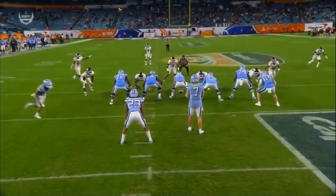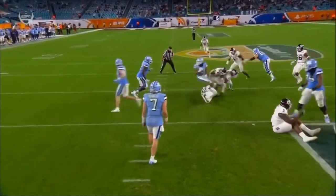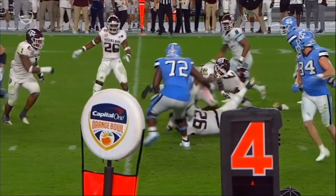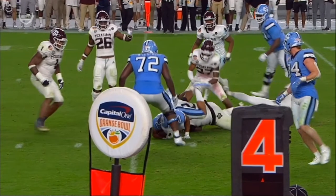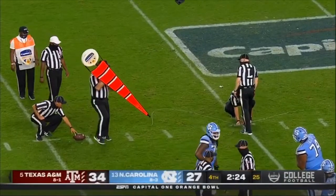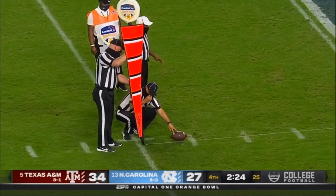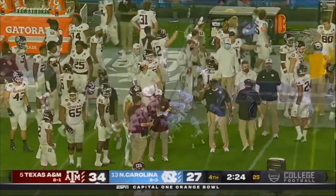The center, Anderson. Watch him scrape face. Get bounced off, and that forces Henderson to kind of change his path. Finished by A&M's defense. He's well short of the line to gain. They're going to run the chains out, but this is a formality. And where they put the football down, he's a yard short. This was not very close. And Texas A&M has the football with 2:24 to go.